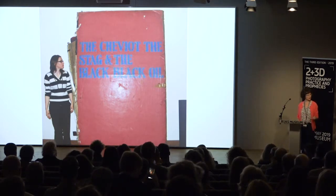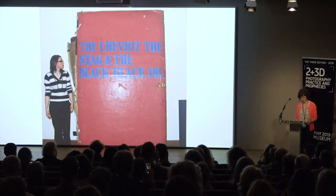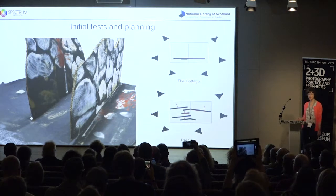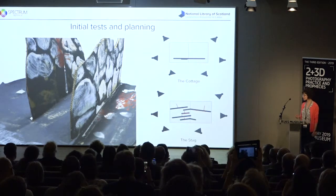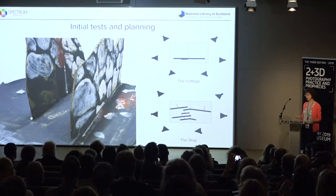But when the library asked us if that was possible, I said yes, but we were not completely sure. So during our first visit, we took quite a few photos to do some tests, and after a few trials, we were quite confident that we could achieve the accuracy that we wanted. On the left side, you can see the first trial. At this stage, it was time to start planning.